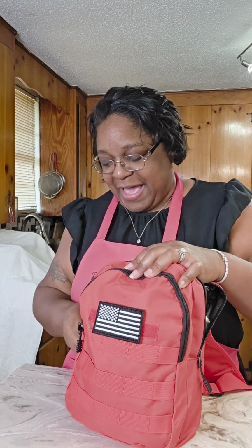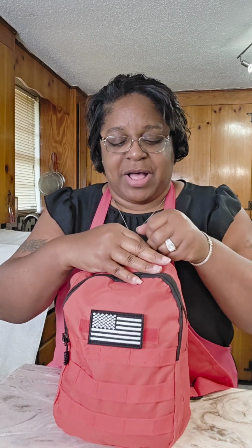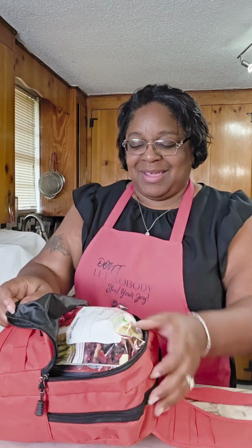But that's a panicky situation. Now, this bag came with all of this stuff in it. So again, I'll leave that link down in the comments for our Amazon storefront where you can check this bag out. It is very inexpensive but handy. Now, what you do want to do is personalize it. Add your own stuff to it.